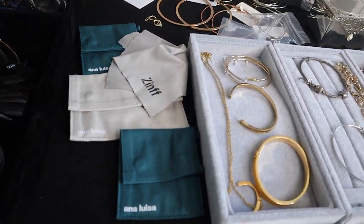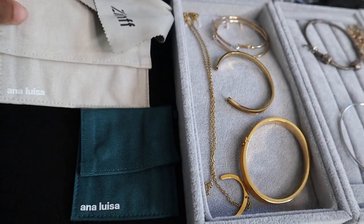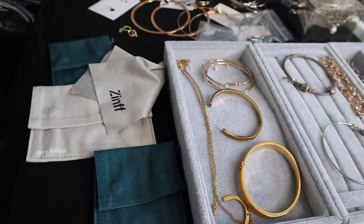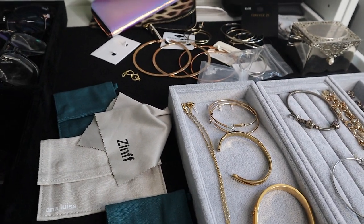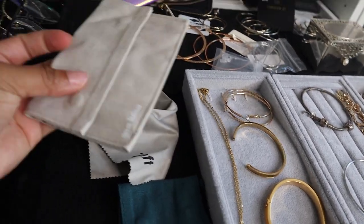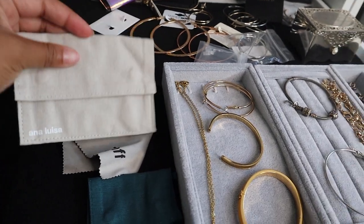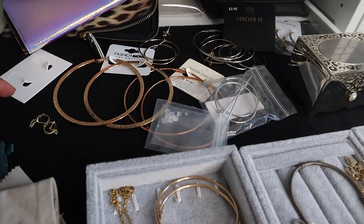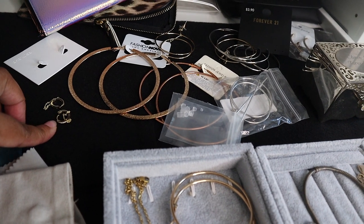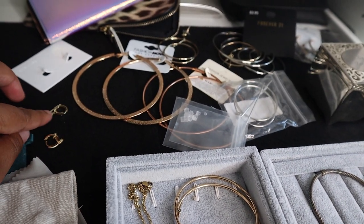On top of that, this is all my jewelry, honestly. I don't have that much jewelry because I'm not a big jewelry person, as you guys have probably noticed. So I have a few pieces from Ana Luisa, and I've been loving their jewelry lately. I'm actually wearing their earrings right now, and these are also Ana Luisa earrings. They're just so cute and dainty.